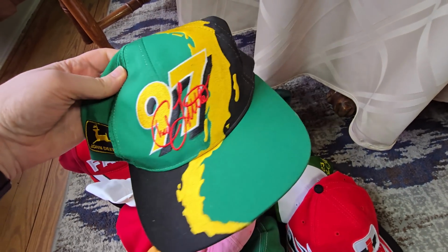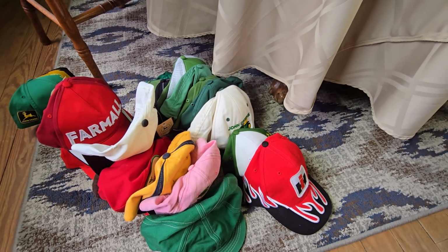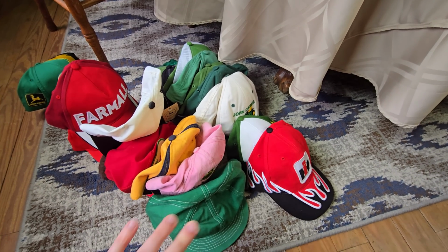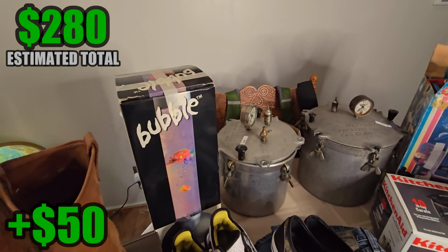Here's a John Deere racing hat. Might be worth $15, $20. At that price, I'm just picking them up. I grabbed a whole stack of John Deere hats. I'm like, what am I doing trying to look at these? Just throw them in the bag at the cheap price they are. I'll just throw out that, there's at least $50 there. Nothing very special though.